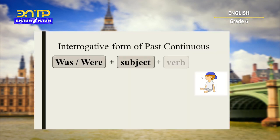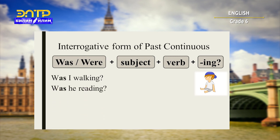Now we can make affirmative sentences and negative sentences in past continuous tense. But how do we ask a question in past continuous? To make questions, we use was, were plus subject plus verb plus ing. Were you listening to the teacher yesterday on the lesson? Interrogative form of past continuous. So here are the examples. Was I walking? Was he reading? Were they driving? Were we cooking?